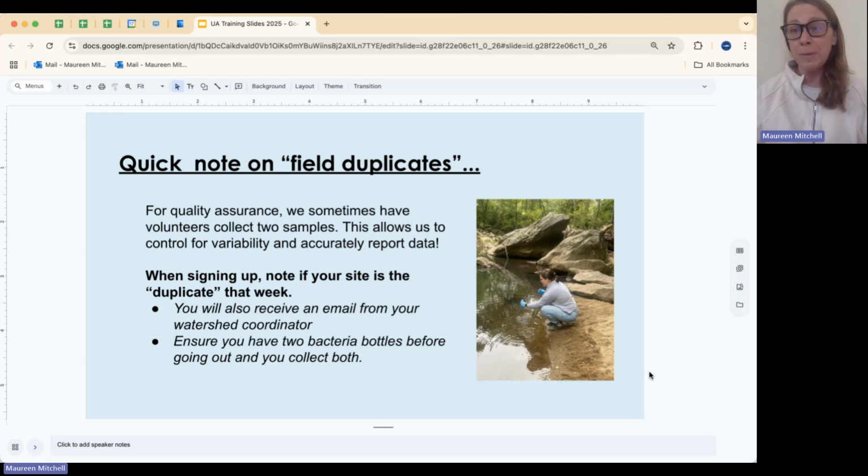So our data is allowed to be used by the Maryland Department of Environment in their reporting. If you have 2 bottles in your cooler, I'll try to send you an email reminder saying, hey, you're going to have 2 bottles this week. Please take both. If you have 2 bottles, take 2 bottles. If you have 1 bottle, don't worry about it.